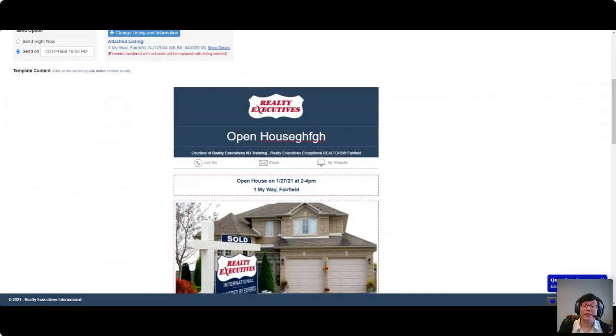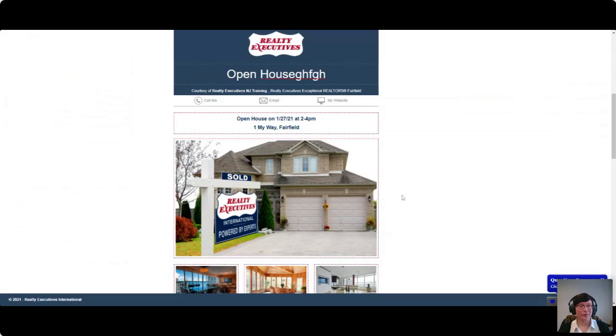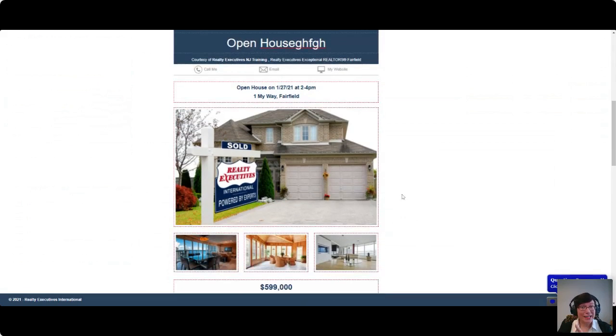Though the elements that have a red border around them pull from the MLS. So you don't have to worry about typing that information in there or your photos. It comes right from the MLS. Okay, yeah, if you only have one photo on the MLS, it's only going to pull one photo. So easy enough to fix that, though.